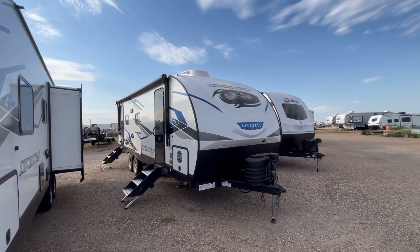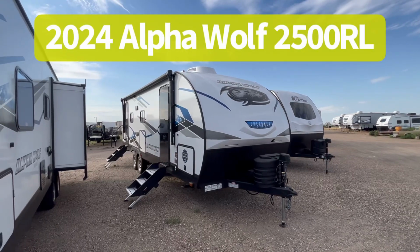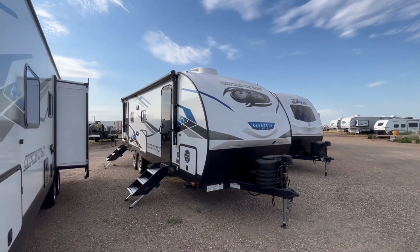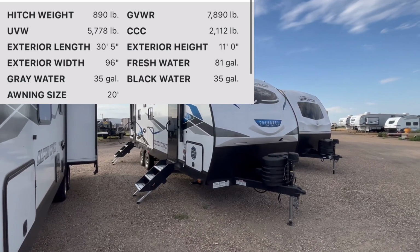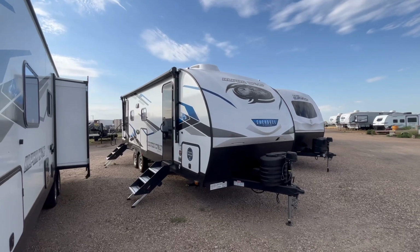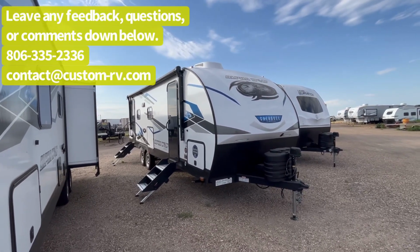Today we're going to take a look at another brand new floor plan from the Forest River Alpha Wolf division. This is the 2024 Forest River Alpha Wolf Model 2500 RL. This rear living couples unit comes in at 5,898 pounds as equipped today, and is going to be 30 foot 5 inches in overall length. So it's a very good size for most half tons, and it's great for those state and national parks since it's not 40 foot long like some of these big rear living trailers you see out there anymore.